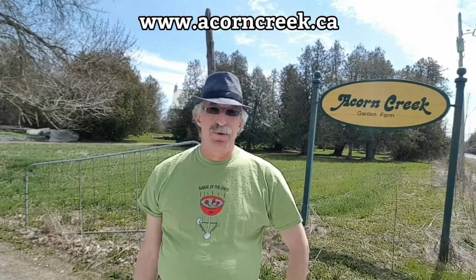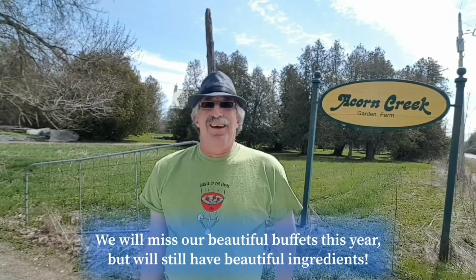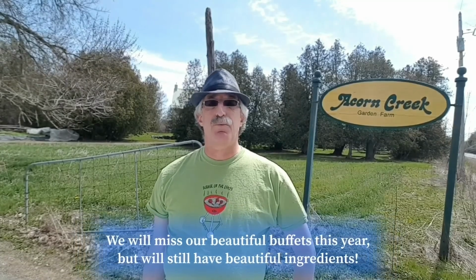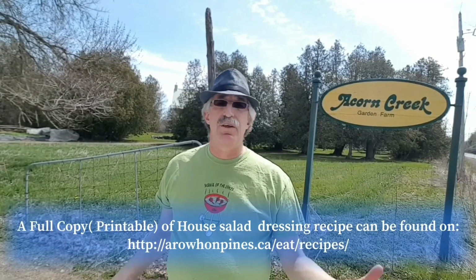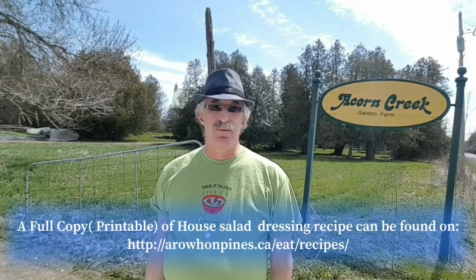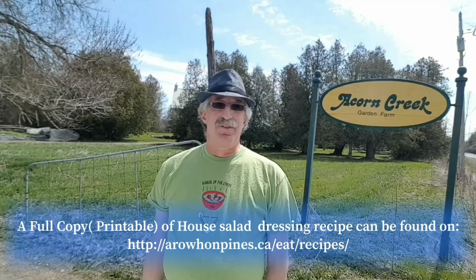One of our most popular items at Arrow on Pines on the buffet is our house salad, and it's popular because it is an explosion of flavors with at least 10-12 different kinds of lettuces, several different herbs, 20 or 30 different kinds of wildflowers and foraged materials, and lots of crunchy vegetables. And one of our most popular recipes on our website is our house salad dressing.